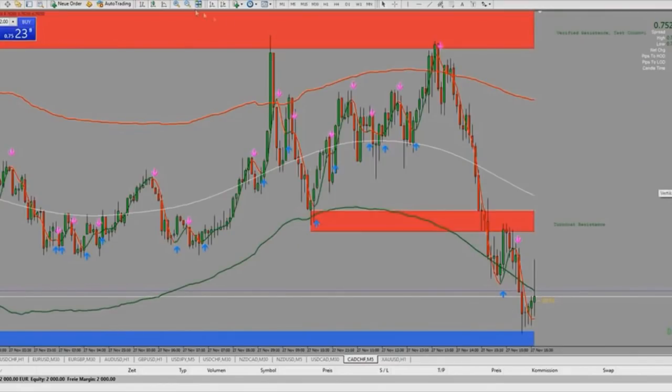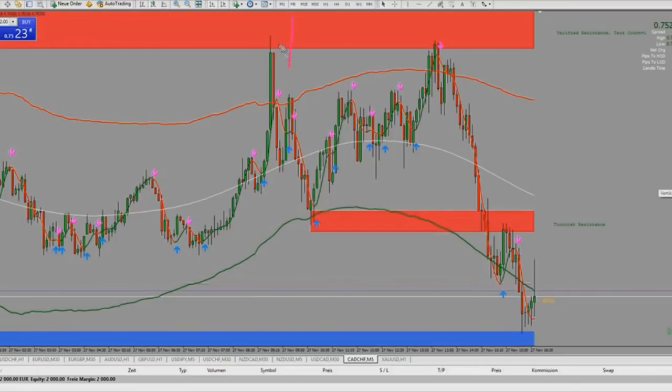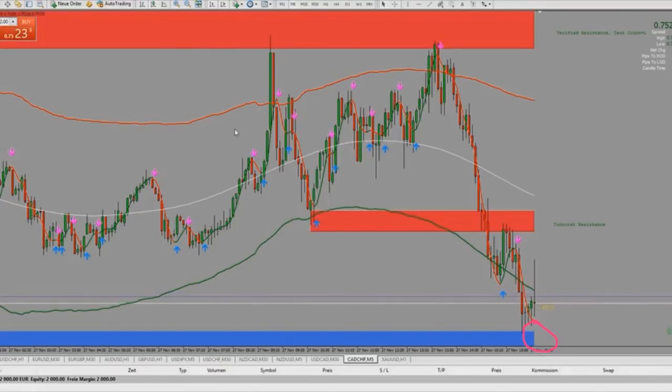Now I switch from H1 to M5. Here we are. And here we have the signal at the support level. That's our signal. So wait every time that the candle goes to the end or to zero, and then go in a trade, and that's what I do here.